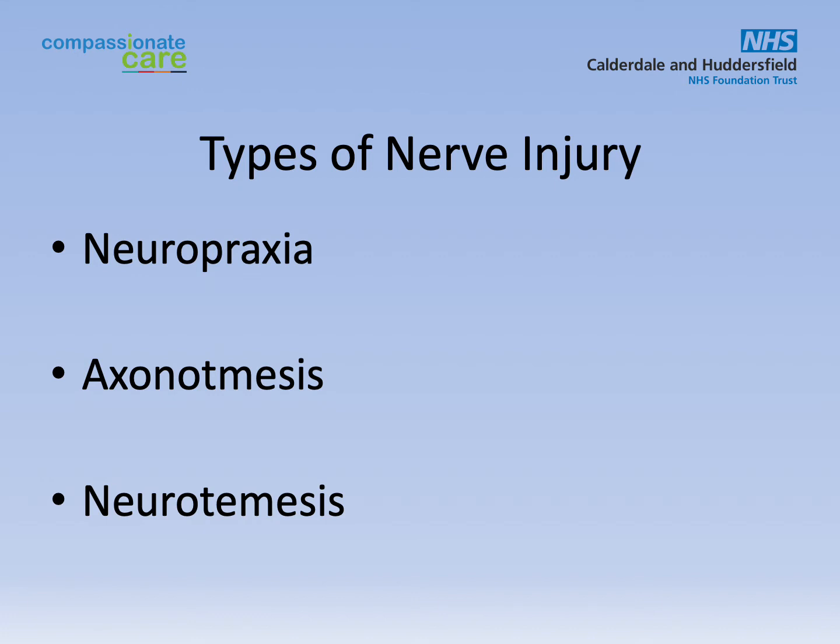Types of nerve injury. Neuropraxia. The nerve is bruised or concussed, but there is no damage. This normally resolves within 8 weeks. Axonotmesis. Damage to the nerve has occurred, but the protective outer layer is still intact and therefore can improve. This may take up to 18 months. Neurotmesis. The nerve has been severed and results in surgical input.